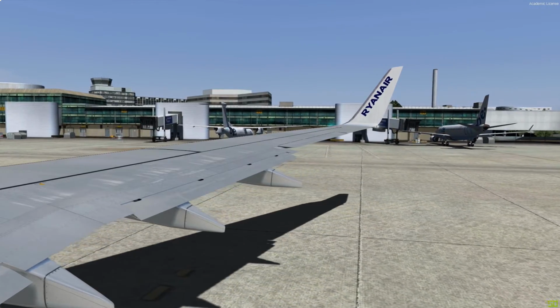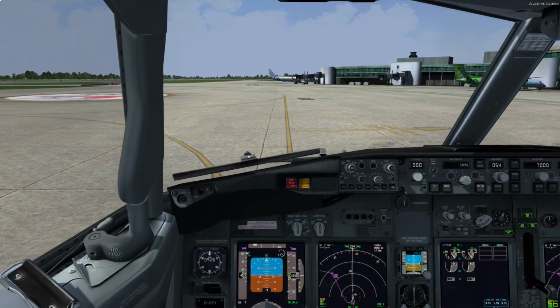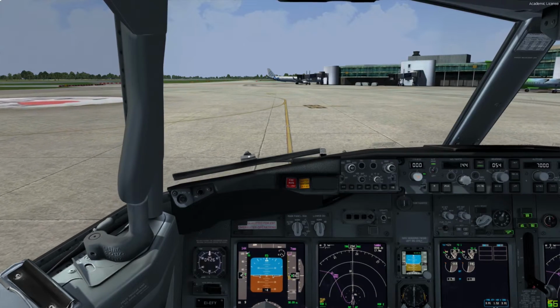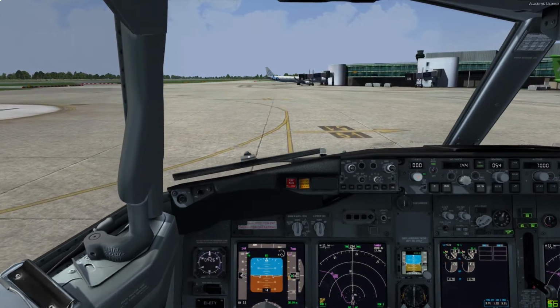On this gorgeous sunny day. So we're already a little bit late. It's 9:26 Zulu. We should have departed at 9:25. It's not a great deal, but I would have liked to get us out of here a little bit sooner.